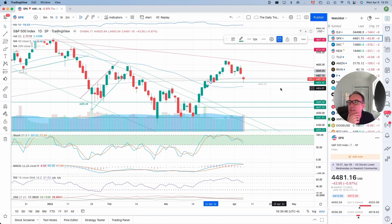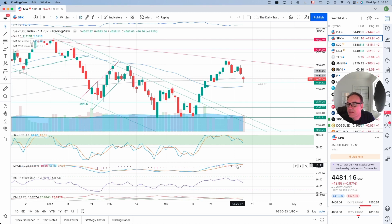Let me write this down. So 44.54. The same thing here. Stochastic is getting lower, MACD almost ready to cross, and DMI also became red.